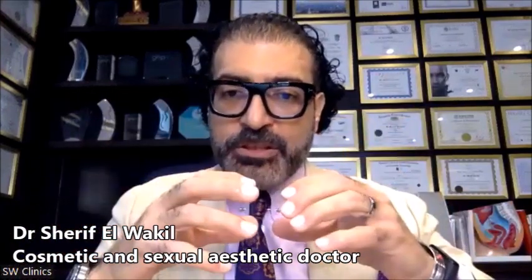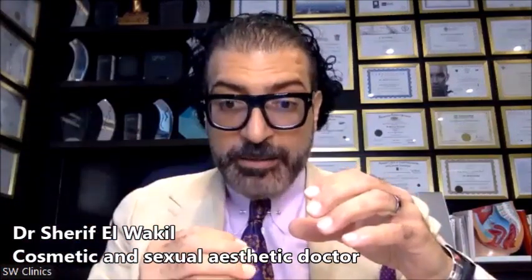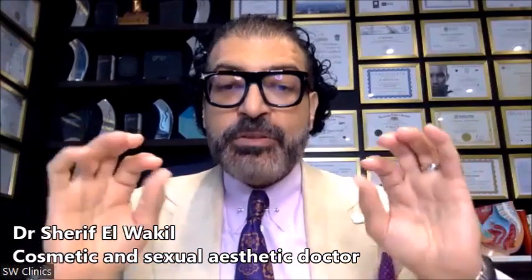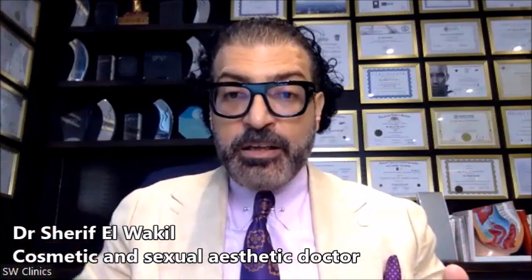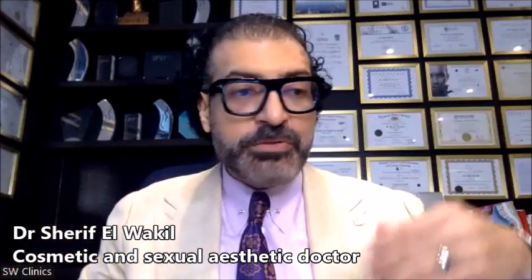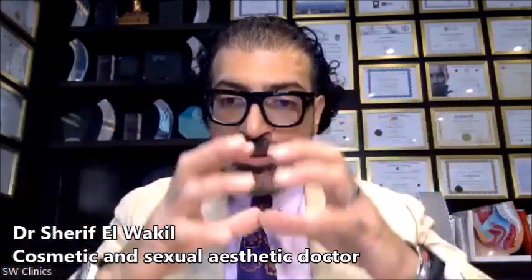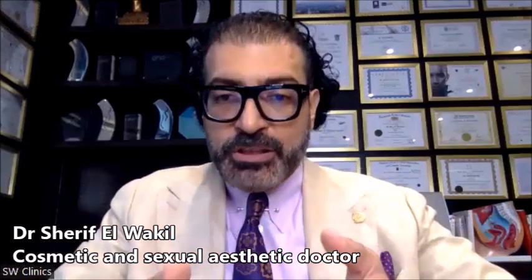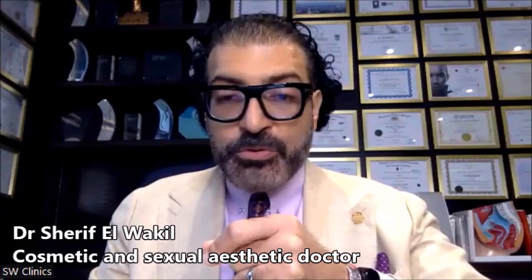Once this fibrinogen mesh is created, then it attracts the stem cell in your body to come and create the new skin. So the stem cell is the raw material that creates everything in your body. This regenerates your liver, it regenerates your lung, it regenerates your muscle, it regenerates your ligament, your bone, anything. So the fibrinogen mesh creates the platform for the stem cell to come and create this new skin. So the same concept, we took it and we are now doing it on the penis.